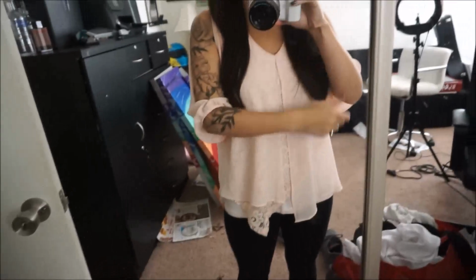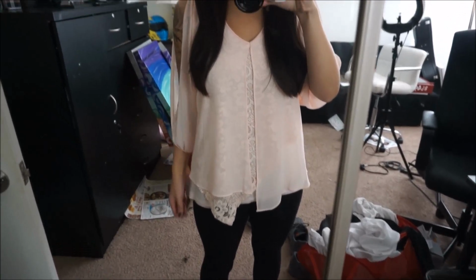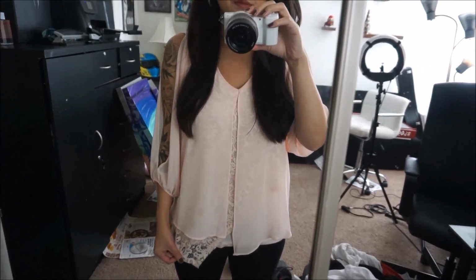But I'm gonna show you guys this top that I got, which I hauled a while ago, but I haven't been wearing it just because, you know, it's a little bit chilly for that. But I think it's really, really cute. So it just looks like this. I wore it for my video today. And I really like it.